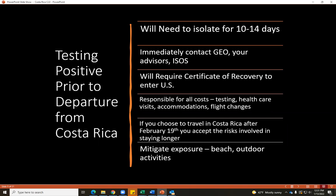back in the US. You will have our help, like I mentioned, but I know this can be anxiety producing just thinking of that happening. So if you'd like to talk about that, we can do that. And we're asking you, if you do travel after the housing is closed, to try to mitigate your exposure by going to the beach with outdoor activities, and to reduce your inside unmasked activities if possible.